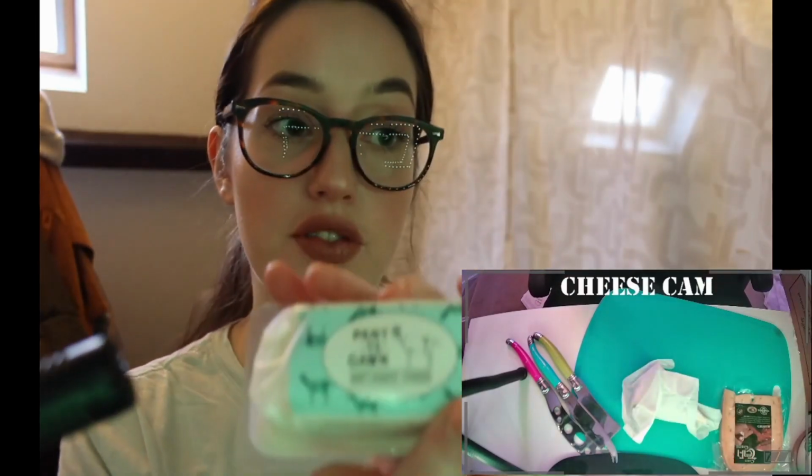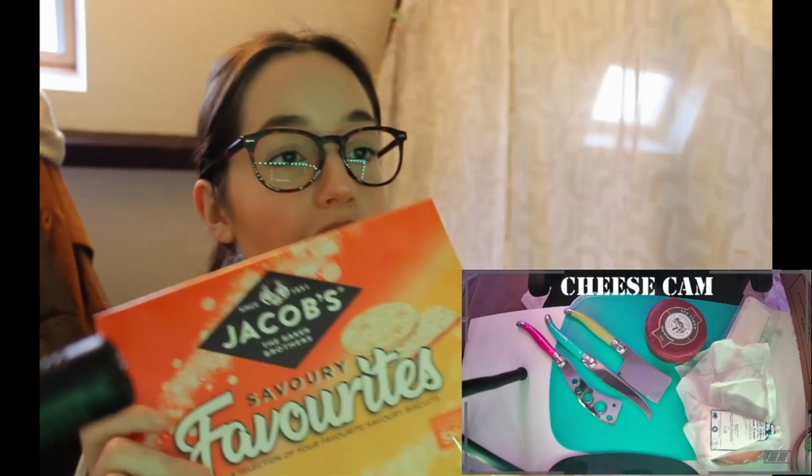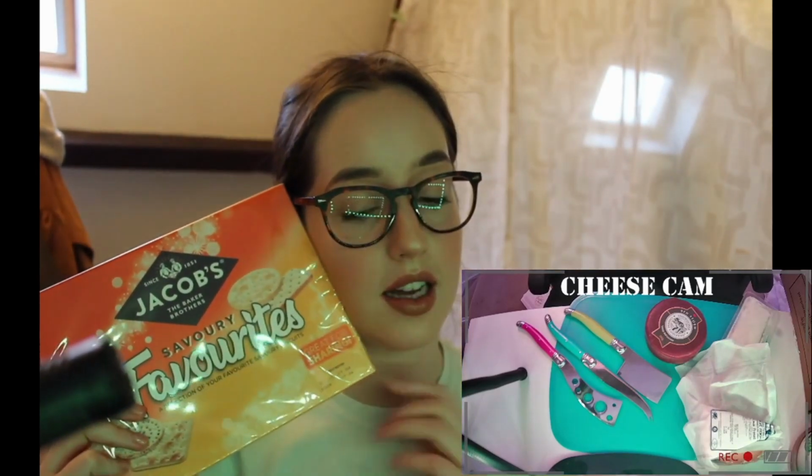Okay, and then we've got a soft goat's cheese this time, so that'll be interesting as well. Nice spreadable one. Full fat soft cheese made with pasteurised goat's milk. So this one is pasteurised, if that bothers you. Right, and then the next one is more of a truckle. This says it's from the Snowdonia Cheese Company. It is a vintage red Leicester, and it's in wax, so it'll be maybe a bit harder to get out, but luckily you may have spotted I have these very sharp, very nice cheese knives. And yesterday I went to Asda and bought Jacob's Savoury Favourites, or Savorites.